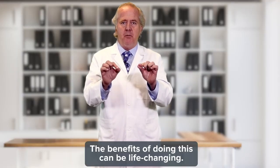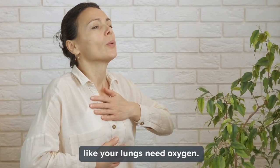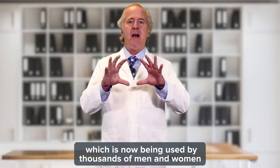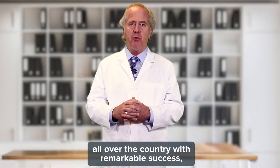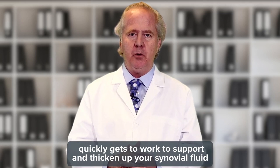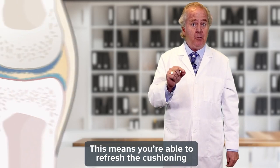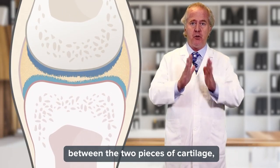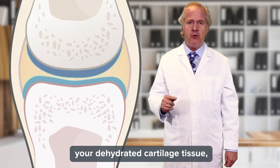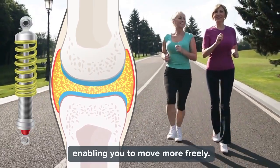The benefits of doing this can be life-changing because, as you've seen, your joints need hyaluronan like your lungs need oxygen. This simple solution, which is now being used by thousands of men and women all over the country with remarkable success, quickly gets to work to support and thicken up your synovial fluid and return it to its thick, bouncy, jello-like state. This means you're able to refresh the cushioning between the 2 pieces of cartilage and properly lubricate your dehydrated cartilage tissue so your joints can slide and bounce smoothly again, enabling you to move more freely.